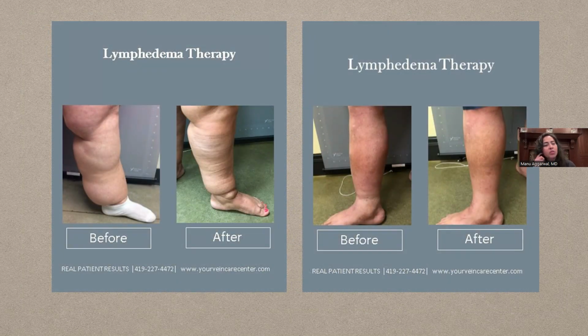So I just wanted to throw in some before and afters of some of our patients that we've had sent to lymphedema therapy. Some of this is also lipedema. You will see a lot of patients with concomitant, not only venous disease, as well as cardiovascular, nephrology, so many other disease processes. But a lot of these patients even have lipedema and lymphedema in combination.